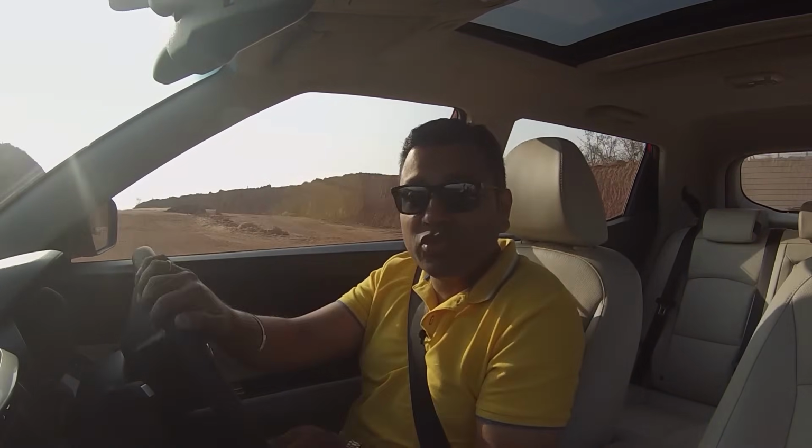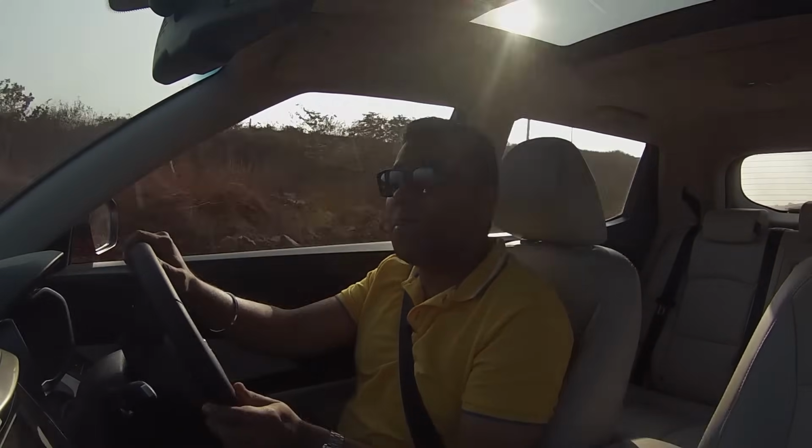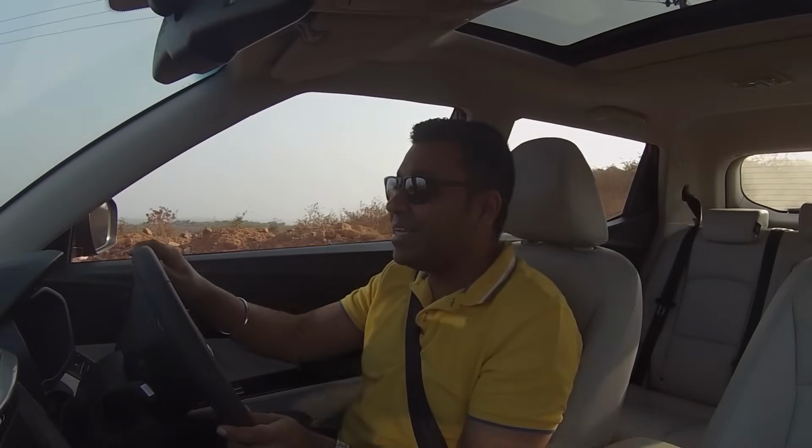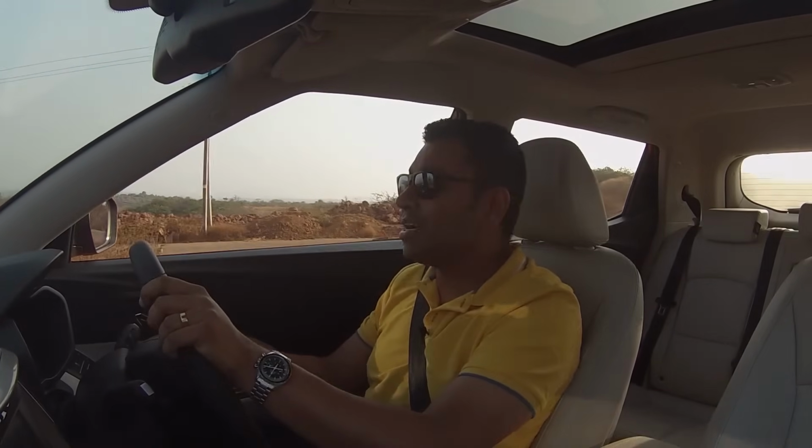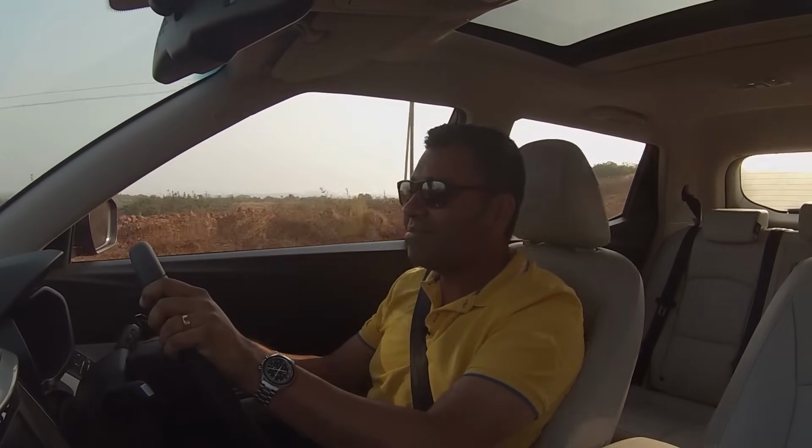This is the XUV300, and it is Mahindra's big launch for 2019. This is the car that Mahindra hopes will get them 10,000 sales a month. Can it do it? Let's find out.